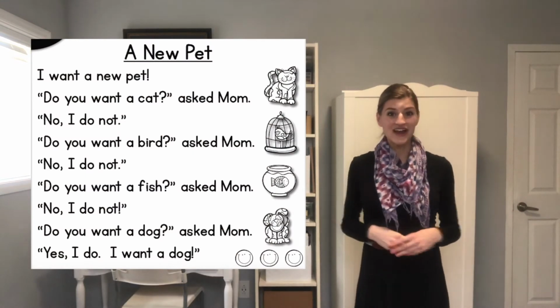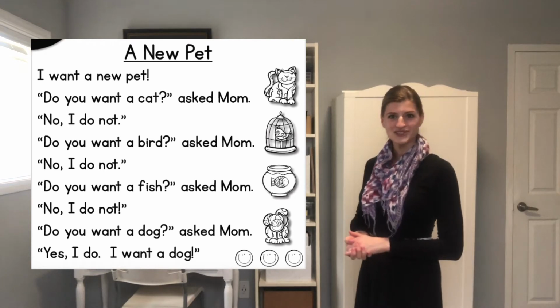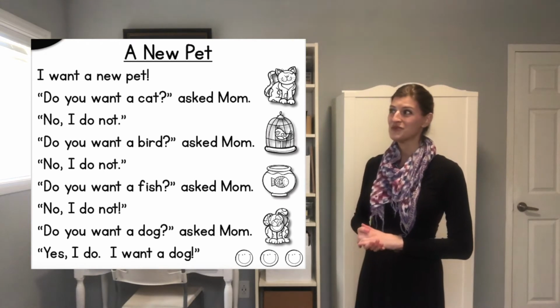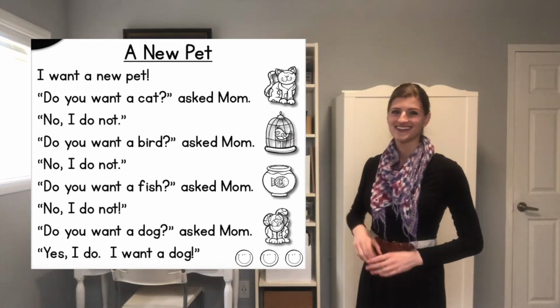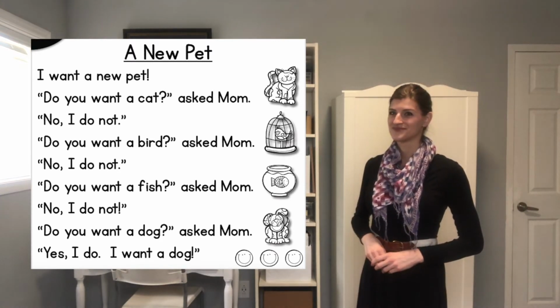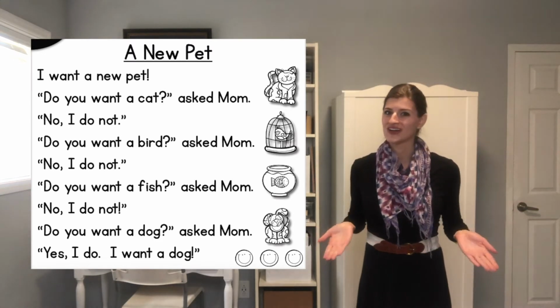How did you figure out some of these words? Did you look at the pictures? Can you point to the word fish in the sentence? Can you sound out the word dog?